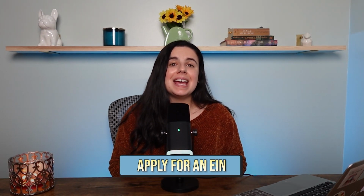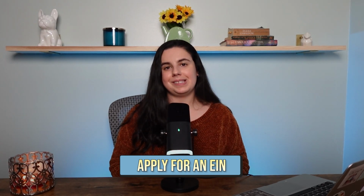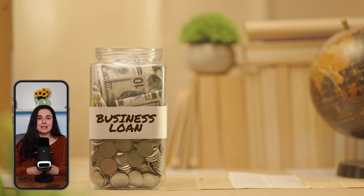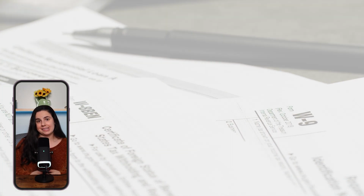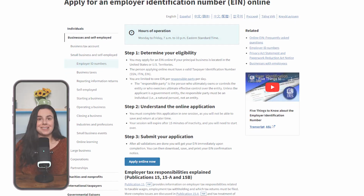Next, you need to get an employer identification number, or EIN, for your business. An EIN is kind of like your business's social security number. You need one to open a business bank account, apply for a business loan, hire employees, or even pay business income taxes. You can get your EIN for free directly through the IRS.